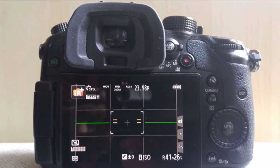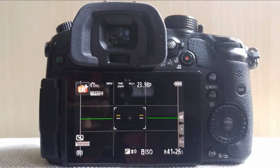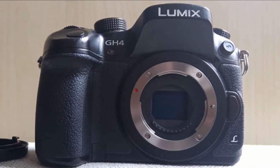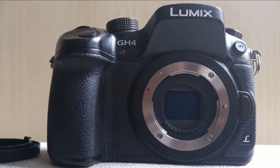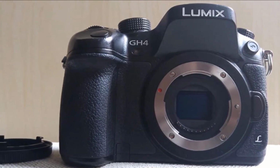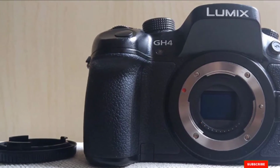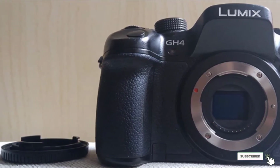Additionally, the swivel 3-inch OLED viewfinder makes shooting at odd angles easier. In the end, the camera falls into some of the limitations of similar cameras in this range, like rolling shutter, but it is built for the professional user and is one of the best for the money.